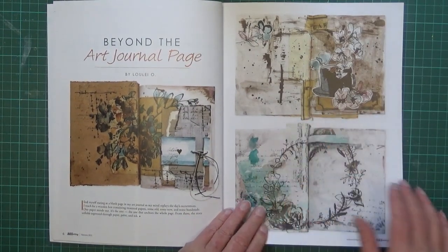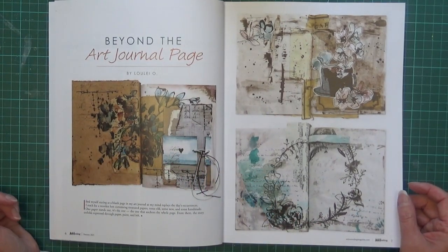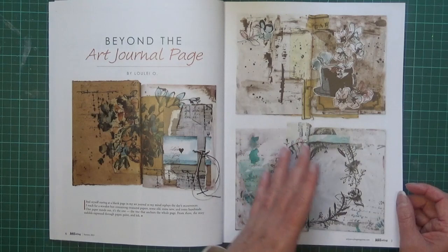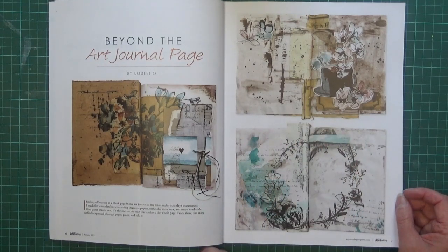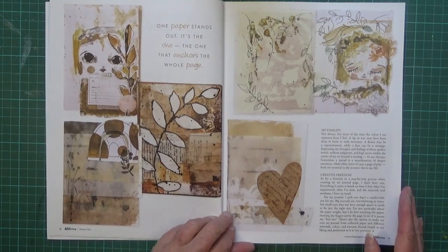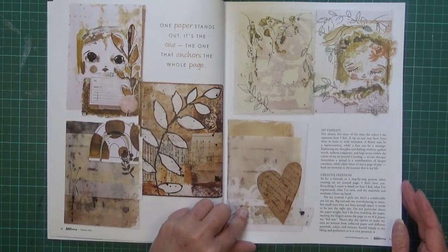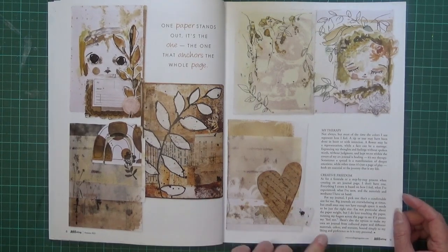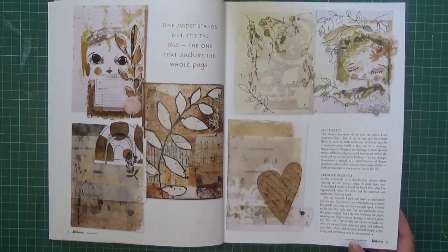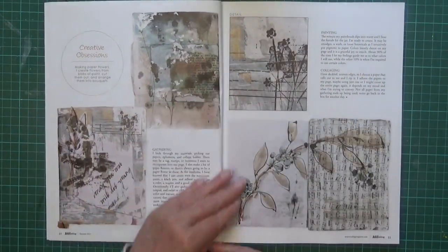But even these sorts of things, I'll look at them and I'll sort of go, oh, okay, I've never thought of putting this with this or whatever. So the foliage sort of thing is coming through quite a bit at the moment. I haven't read all the articles yet. I don't always, I must admit. I sort of grab it for the pictures.